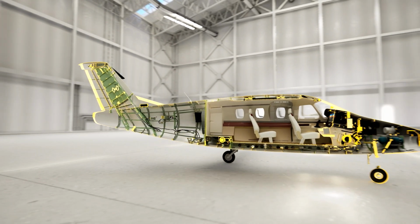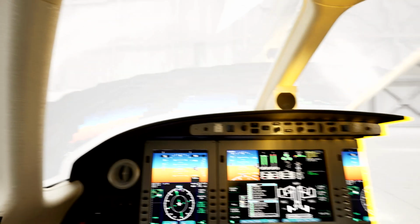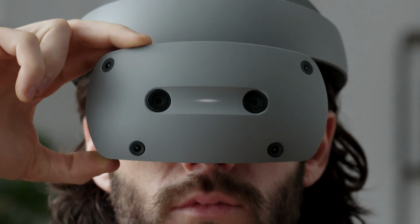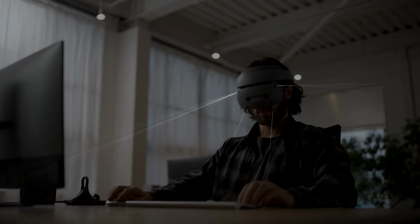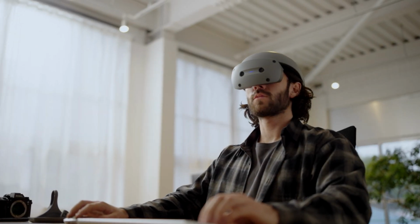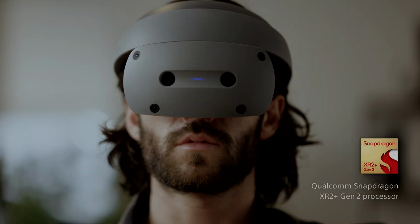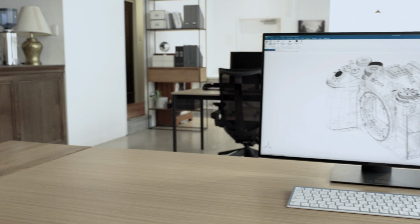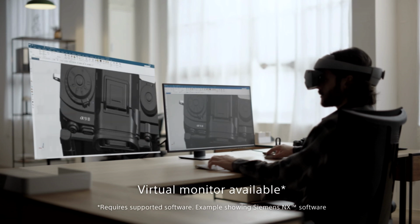Furthermore, it offers a resolution comparable to the visual precision of the human eye. This enables real-time and precise capture of form, color, and texture, facilitating detailed design workflows. Supporting natural content creation in mixed reality, RGB cameras are positioned along the same optical axis as the human eye. In addition, 4 tracking sensors accurately detect spatial information. Equipped with the Qualcomm Snapdragon XR2 Plus Gen 2 processor, it creates an incredibly natural mixed reality experience. Move beyond the limitations of physical screens to a borderless immersive workspace with the virtual monitor.